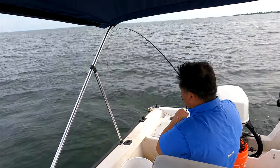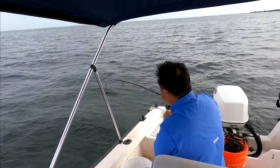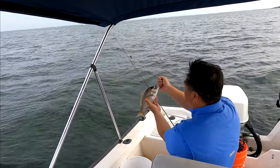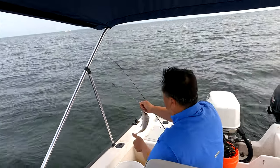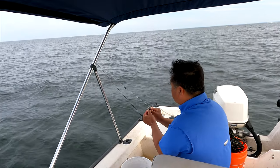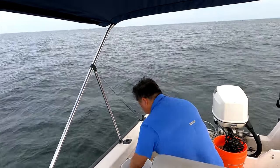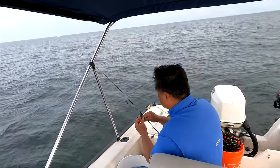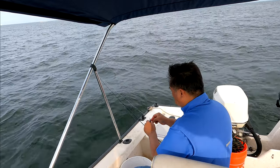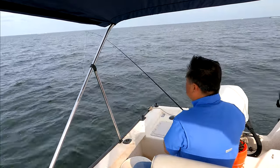There we go. Kind of fun. They must be very hungry. They're going for the crabs now. And they're nice sizes too. So small crabs. Show off. Claws off as well. And down they go.